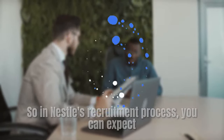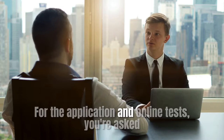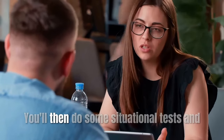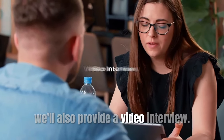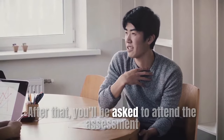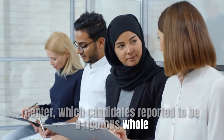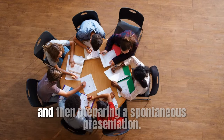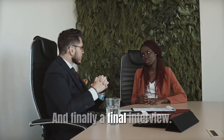Let's get started. So in Nestle's recruitment process, you can expect it to take about 2 to 3 months. For the application and online tests, you're asked to submit your CV and a cover letter. You'll then do some situational tests and will also provide a video interview. After that, you'll be asked to attend the assessment center, which candidates reported to be a rigorous whole day experience, including a group and individual case study, and then preparing a spontaneous presentation, and finally, a final interview.